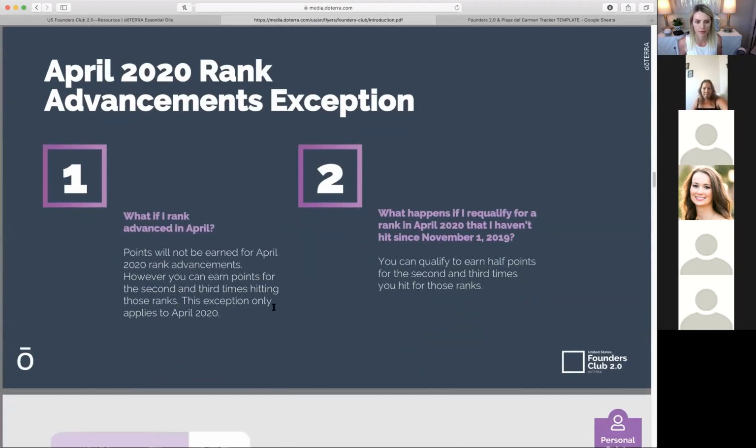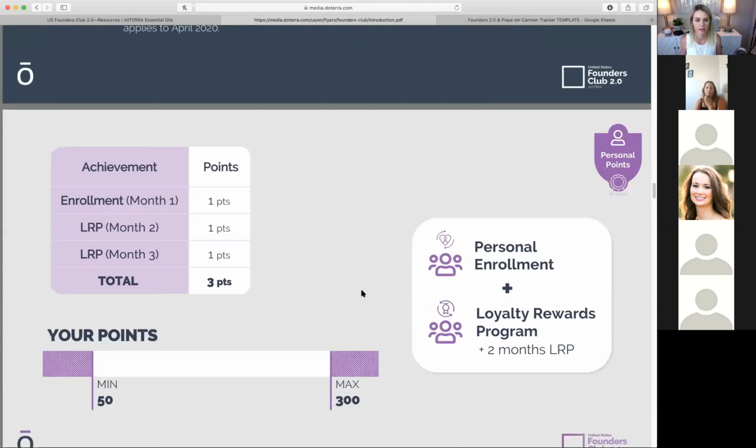Let's see here, rank advancements. Now this talks about this. What if I rank advanced in April? So points will not be earned for April. However, you can earn the points for the second and third times for hitting those ranks. So again, that goes back to my example of if you hit diamond in April and you hit diamond in May and you hit diamond in June, you get half points for May and June, okay? So what happens if I re-qualify for the rank in April that I haven't hit since November? Again, you can earn half points, okay?